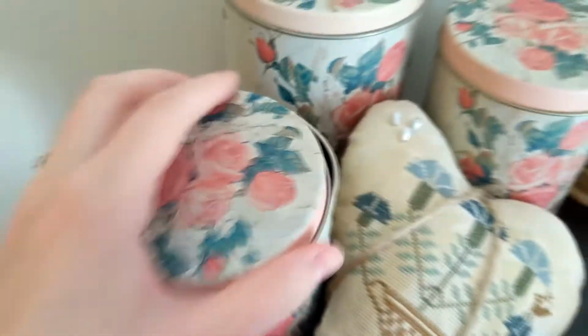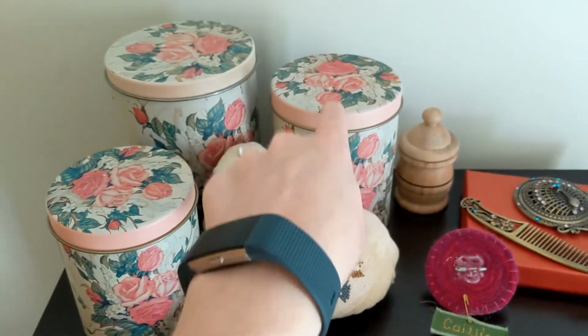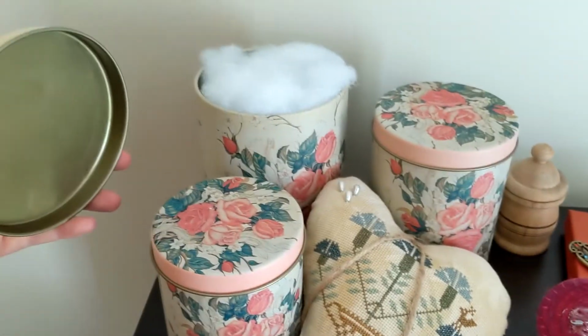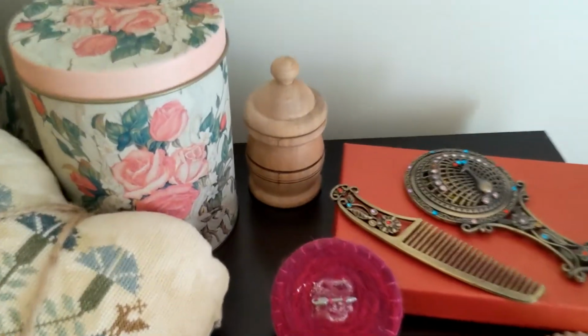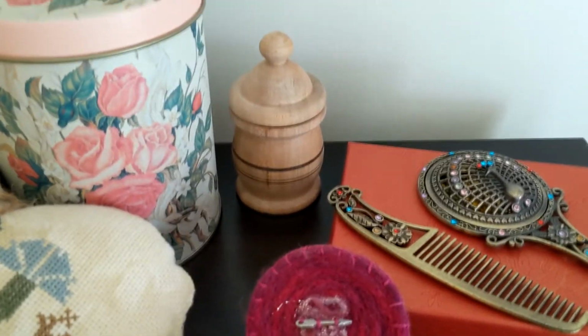They're just full of things that are useful. Like this is clover clips, which if you quilt you know what those are. This is full of buttons, and this has stuffing in it. Actually, the top never goes back on, so I probably won't get it back on. It takes some work, but it's just full of stuffing. This little thing doesn't have anything in it right now, but I made that.